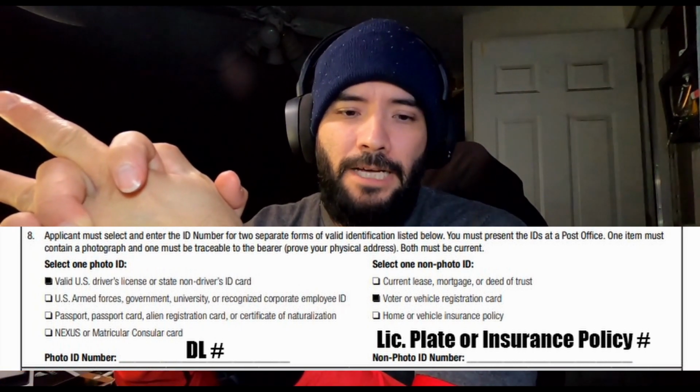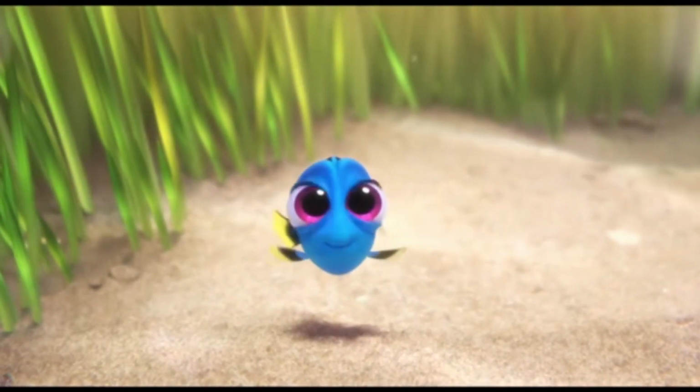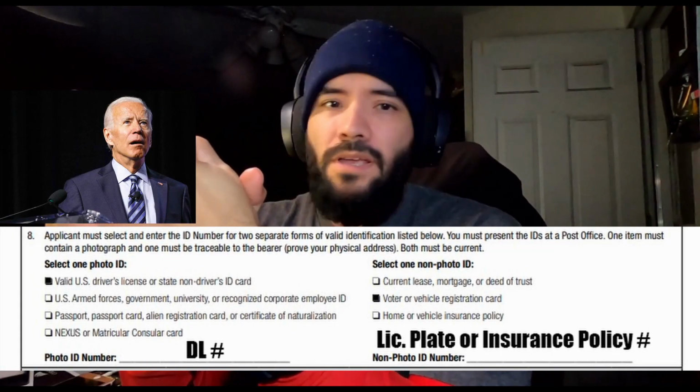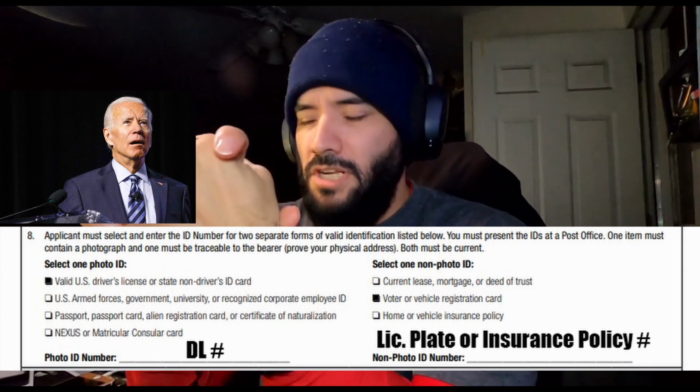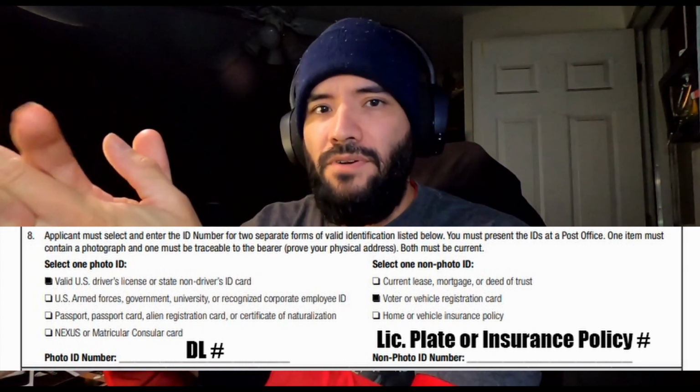You have, what else? I suffer from short-term memory loss. Oh yes, that's right, your vehicle registration. Like I said, these have to be current and up to date with whatever you're putting in your account, or the one that you have to make. So you do have to make an account online. So let's go ahead and look at that right now.